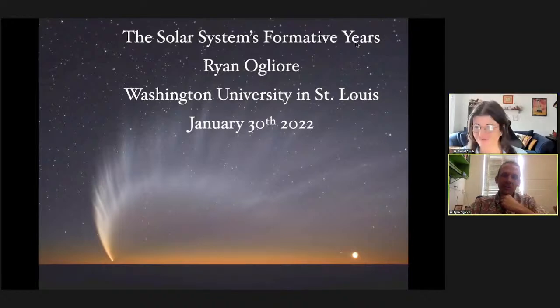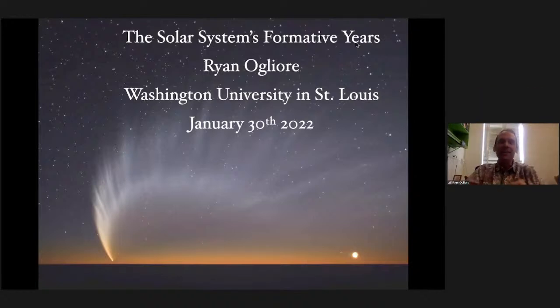Awesome. Thank you, Rachel. Yeah, if you haven't seen a comet, I recommend it for the next one. They're truly spectacular. This is Comet McNaught I'm showing here. My favorite was Hale-Bopp, which was back in the late 90s. It was really unbelievable. So they're super cool celestial objects, if you can see them.